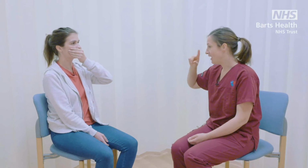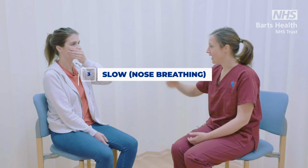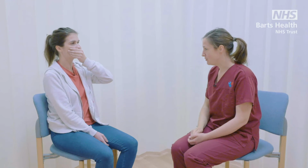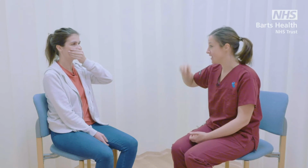And the third thing here is slow nose breathing. So just focusing on getting your breathing regular and rhythmical through your nose. So you're avoiding the urge to take bigger breaths at this point. And actually you might feel like you have quite a strong desire to take a big breath. We call that air hunger. And it's fine, it's safe, it's just a feeling that comes when we're trying to reduce our breathing.